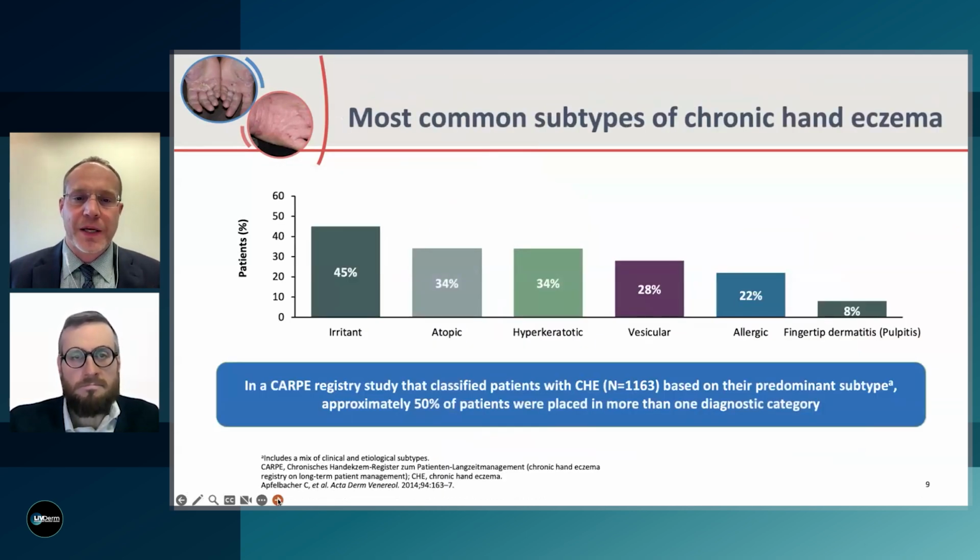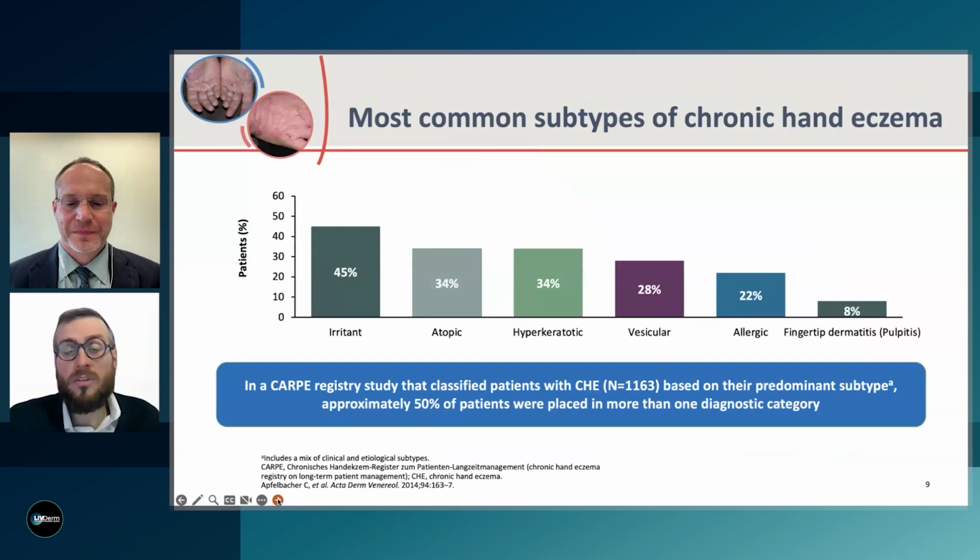So what about the common subtypes of chronic hand eczema? In this particular registry, Jonathan, these numbers don't add up to 100%. Why is that? Well, I think, as we've already alluded to a few times, patients will have these overlaps. And maybe not even at the exact same time. In February when it's cold and dry, it may look more hyperkeratotic, but then in the summertime, it may look more chronic vesicular.